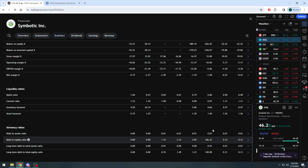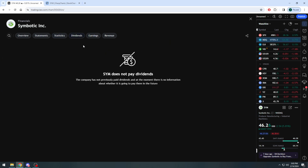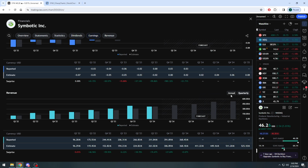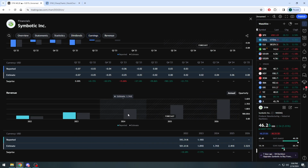Debt ratio is very low. The company only has, what did we say, like 18, 19 million in debt. We looked at the forecast, looking very nice. Let's check annually. So we can see here for 23, 1.18 billion coming in is 7.77% above expectations, and they're forecasting that this growth will continue. We're expecting about 1.75 billion for 24, 2.5 billion for 25, over 3.5 billion for 26.